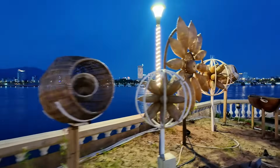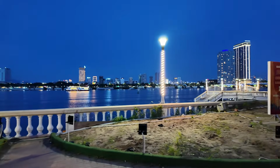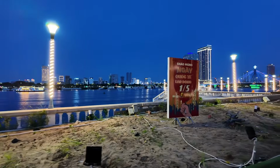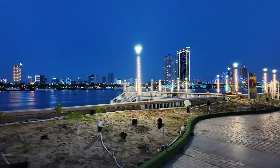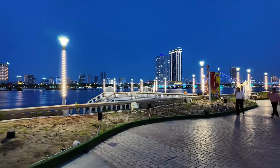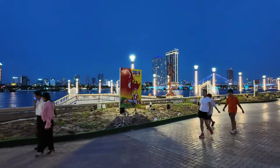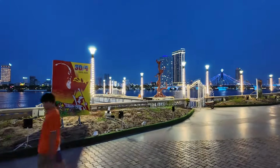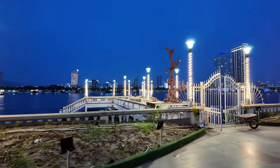Now we can walk up here by the water. Oh, this is nice. It is absolutely gorgeous down here. And because of the wind along the water, feels great out here. This is cool. Very cool.